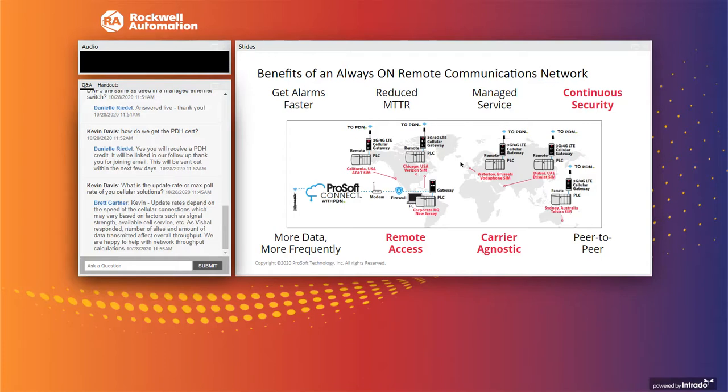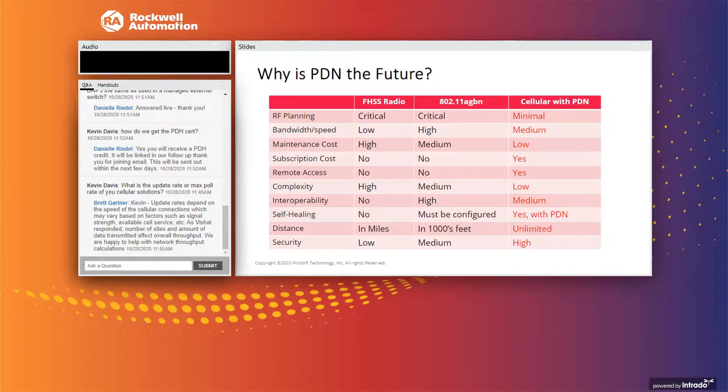Okay, like I said, this is a pretty significant advantage, and I think a differentiator to many of the remote access solutions out there. So let's see why we think that PDN is the future. This is a high-level comparison between the most common form of remote communications in water and wastewater systems, comparing it to the ProSoft PDN solution.